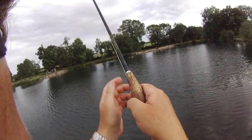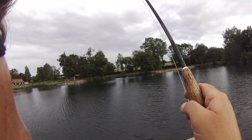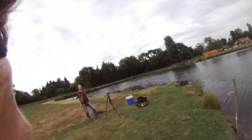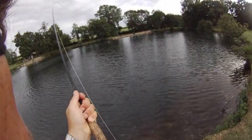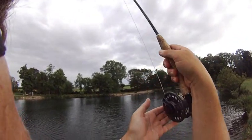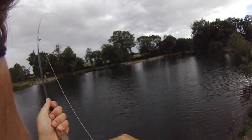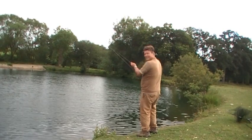Whoa! As soon as I put pressure, look, he's going, mate. I put pressure on him and he's running like the clappers. He is running like the clappers. Oh, man. Off he goes again. He's still on. Right, let's gather him up again. Very big turbocharged trout. He's going again.